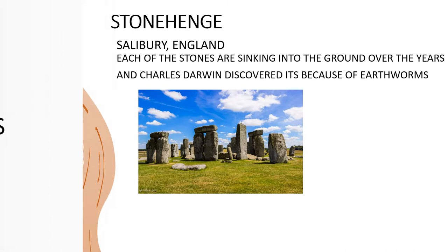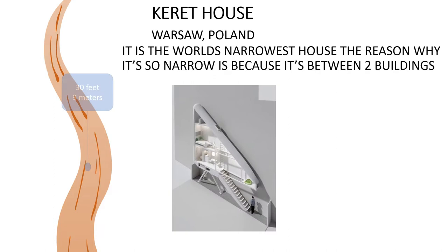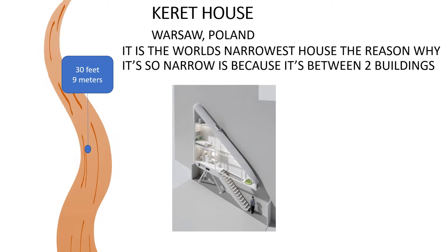found him. Each of the stones are sinking into the ground over the years, and Charles Darwin discovered it's because of earthworms. The Garrett House. It is the world's narrowest house. The reason why it's so narrow is because it's between two buildings.